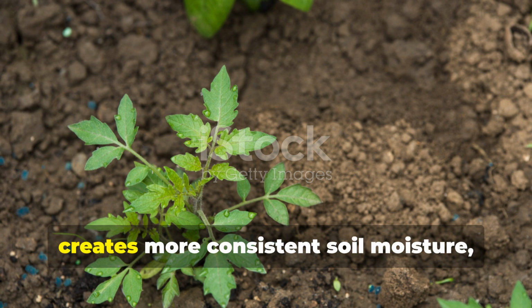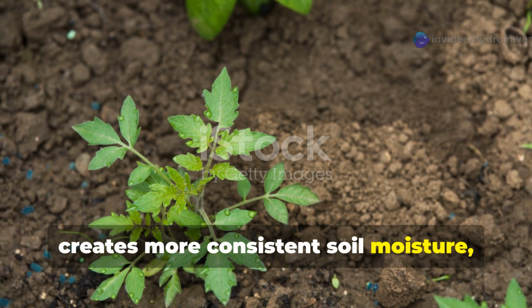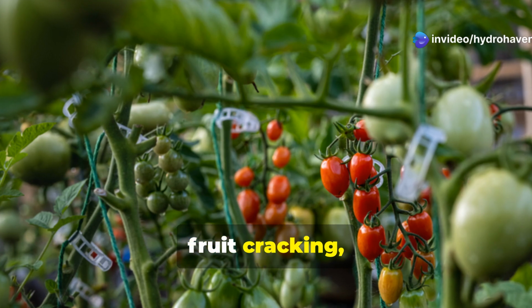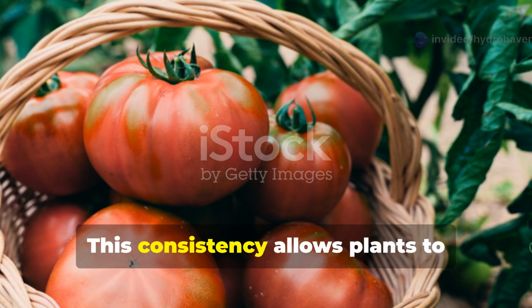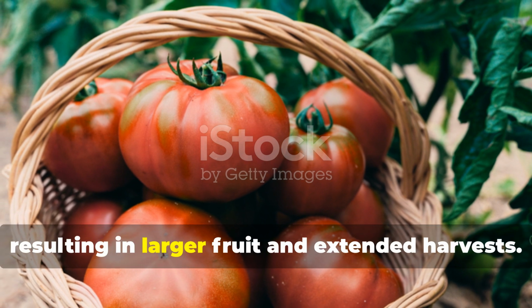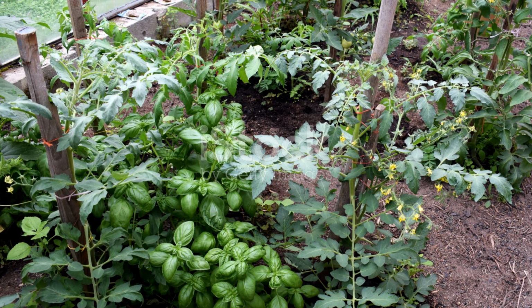Biochar's water-holding capacity creates more consistent soil moisture, dramatically reducing common tomato problems like blossom end rot, fruit cracking, and growth stress. This consistency allows plants to maintain steady growth rates throughout the season, resulting in larger fruit and extended harvests.